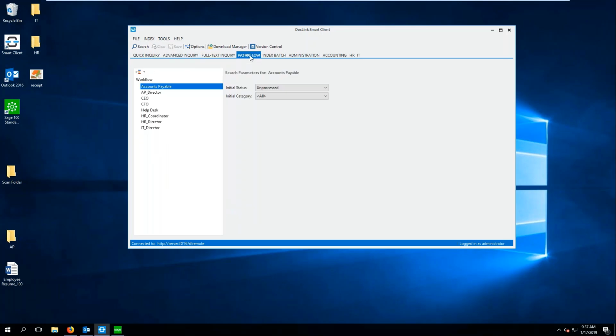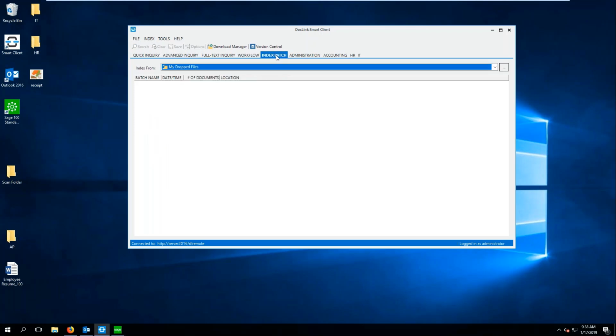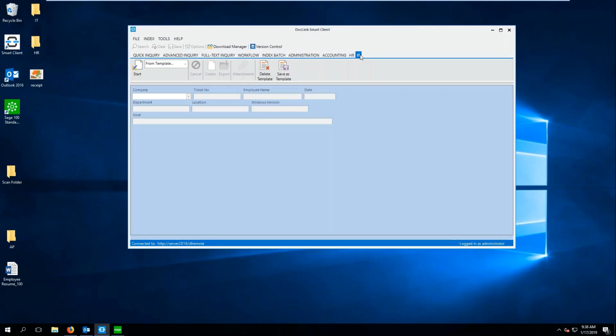There's the workflow tab. You can access workflows that you've been granted access to. There's another way to onboard documents. It's called index batch. You can set this up to monitor different locations on your desktop or network that you want to onboard documents from. The administration tab is generally secured down to only administrators that have received training in the product. And then the last tabs across the top, these are, again, examples of SmartForms.